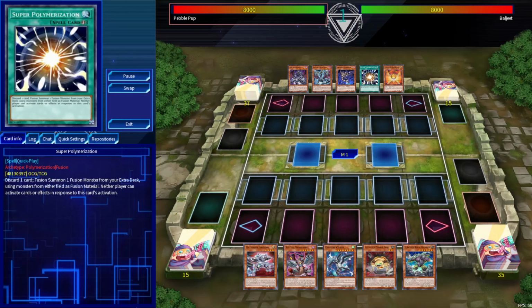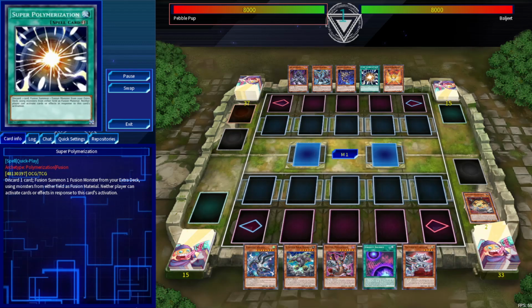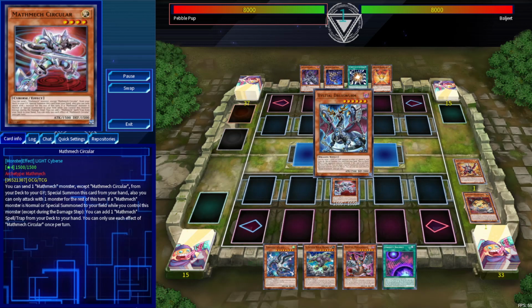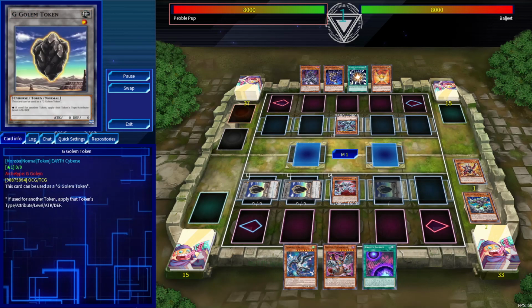We're going to begin with a copy of Rockhammer, pitching a Pebble Dog to the graveyard. We're going to trigger the effect of the Pebble Dog in order to grab from deck to hand a Gravity Balance. Afterwards, we're going to go for a Circular, sending a Sigma, and regrettably, that Sigma is a light monster. Okay, down go the Chaos typings. Let's normal summon a Rockhammer. It's Earth's turn, baby. 3 GGolem tokens to our side of the field.